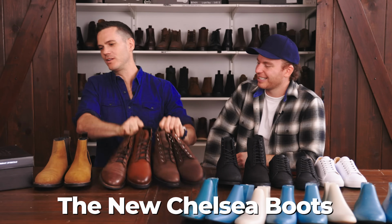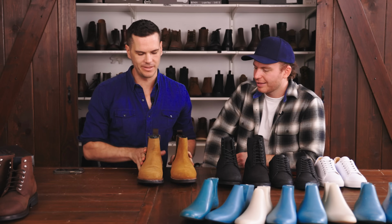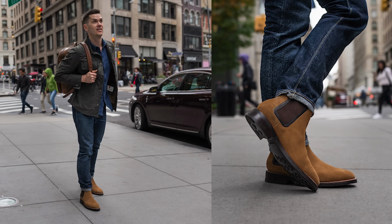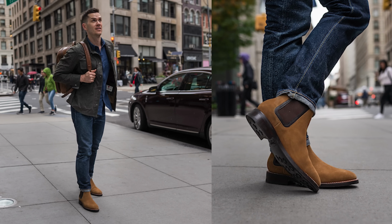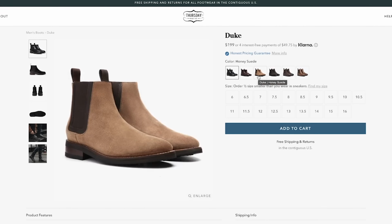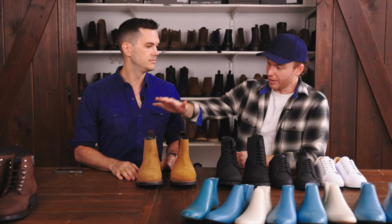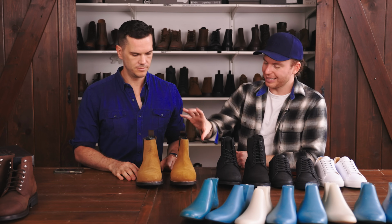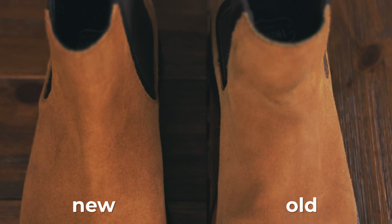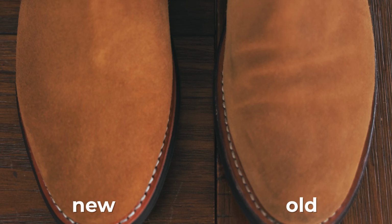All right, so let's also talk about your Chelseas, because Chelseas are a whole different game when it comes to lasts and fits and everything. I've got my old Honey Dukes. These are the newer ones. The sizing is still the same between the old and the new Dukes, is that right? Yep. We still recommend the exact same size, but let's say you ordered a 10 in the old ones, the new ones should definitely feel a bit snugger and hug your foot better. A bit more break-in, but the overarching new fit is a lot better for extended wear.